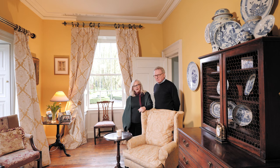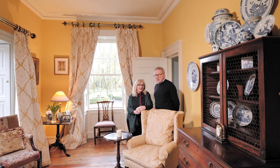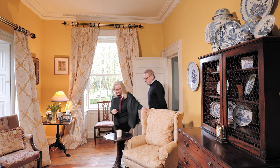Well, this is my favourite spot because I love it. It's bright and it's cheery and it gets the sun in the mornings. Well, my favourite part of this room is the early Kilkenny marble fireplace. And now we go and see the rest of the house.